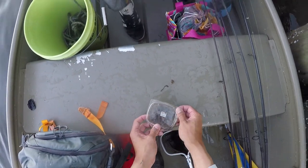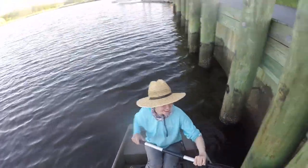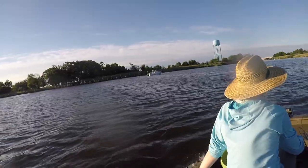Okay. I'm so excited because I've always heard that you can tip your stuff with your grass shrimp. I've never tried it, so. Well, we're gonna try it now.